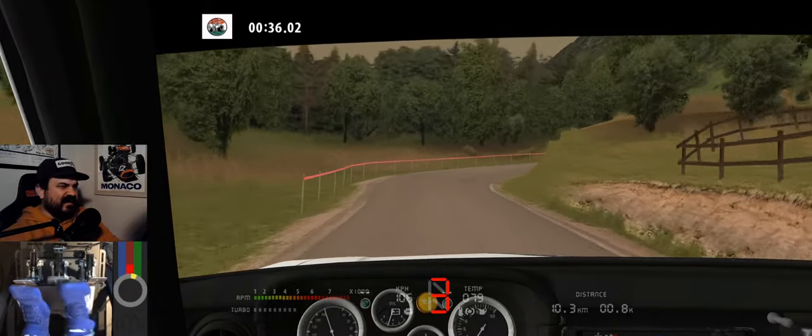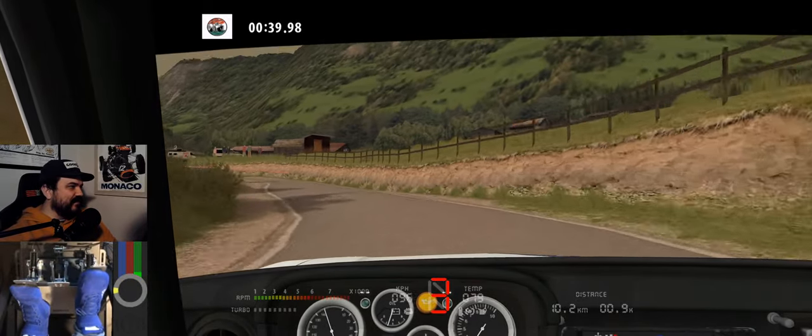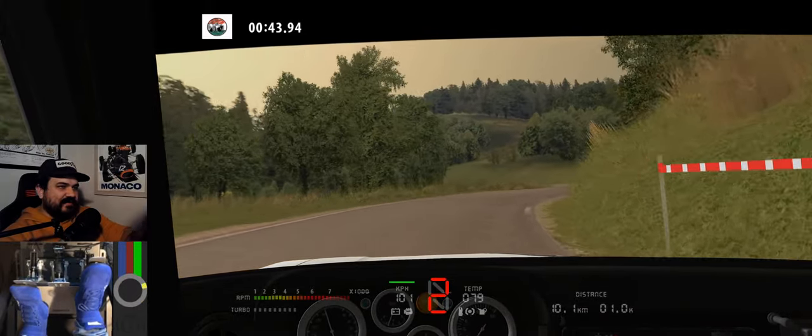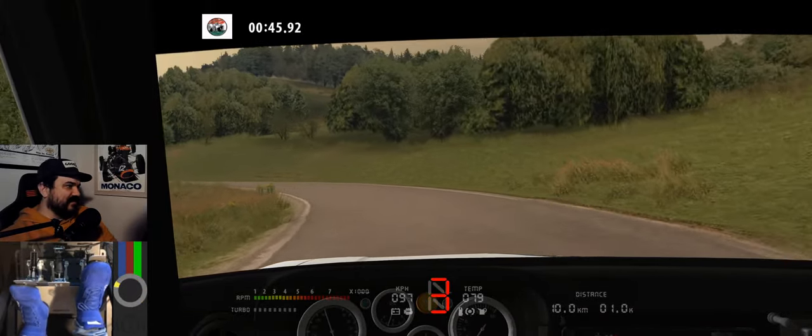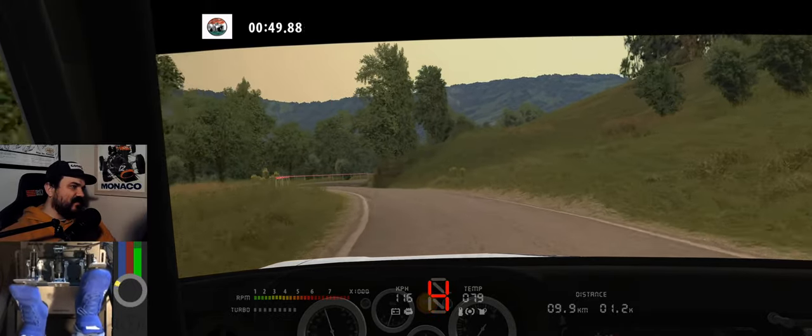20. Left 3. Car feels very slow right now. I think it's very messed up. 5. Left 4. 20. After the bridge hit, I can't believe it's still running, to be honest. 5. Right 4. 80. Right 3. Long.